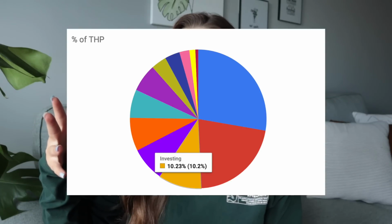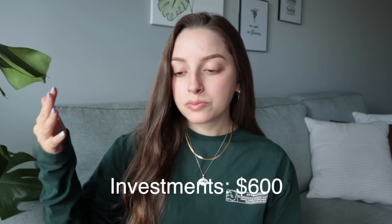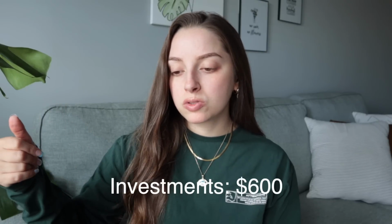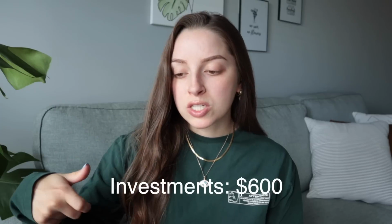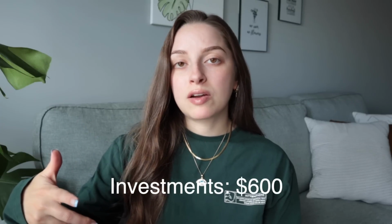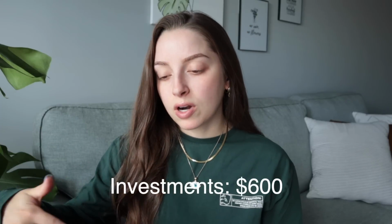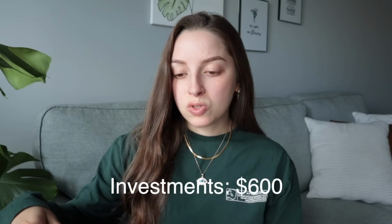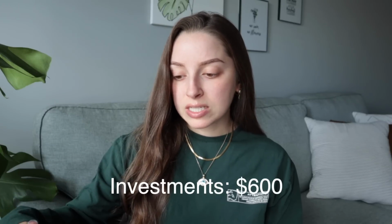And once I am debt-free, the bulk of my leftover money will go to investing. Of course, I do want to continue to save more once I'm debt-free in my emergency fund, to save for a house, to save for everything else. But definitely a huge interest in increasing this investing amount.